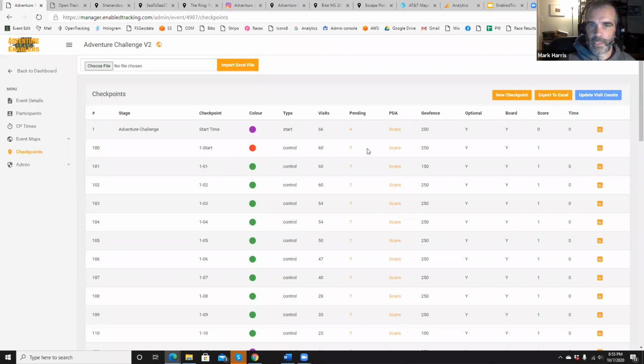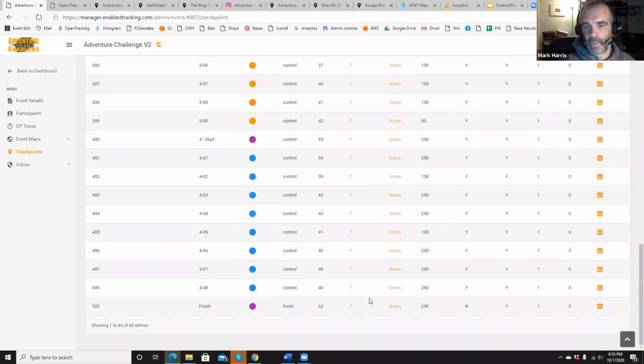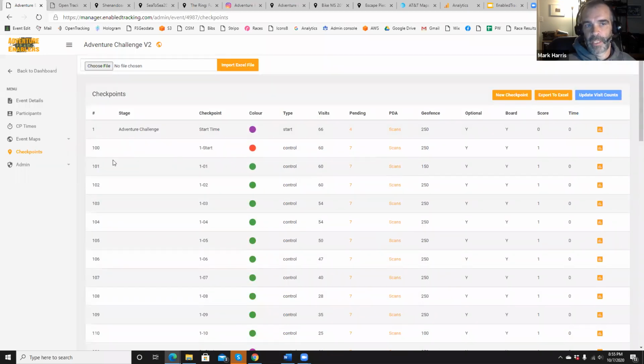So this is a great dashboard for you as a race director to see how a linear race is progressing. You can tell your volunteers to go home at 101 when all your participants have come through. So that's kind of the back end.